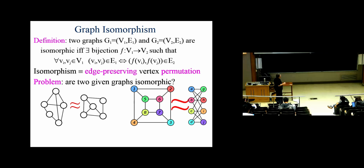And here's a more interesting example, less trivial example involving 8 nodes. This graph is isomorphic to that graph, even though they don't look like it when you draw them in a plane like this. But graphs are not about drawing things in the plane. Graphs are about topological connectivity among a set of finite nodes. So if you look at this graph here and this graph here, this purple node is isomorphic to that purple node, and this green node is isomorphic to this green node. So 5 is the same as G, 2 is the same as H, 8 is the same as C.